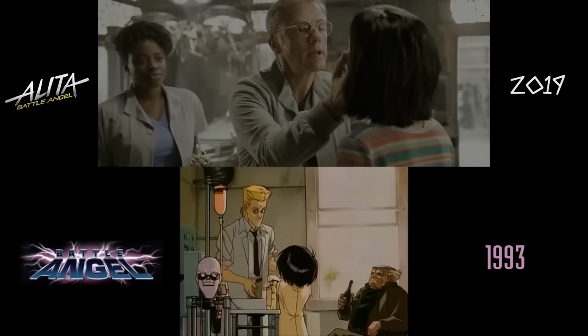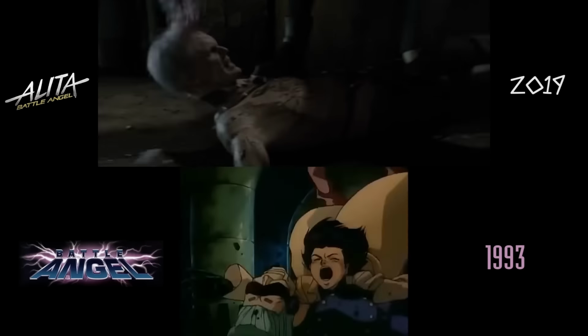I identify with this character, feeling insignificant, realizing she has power, but then what do you do with that power?